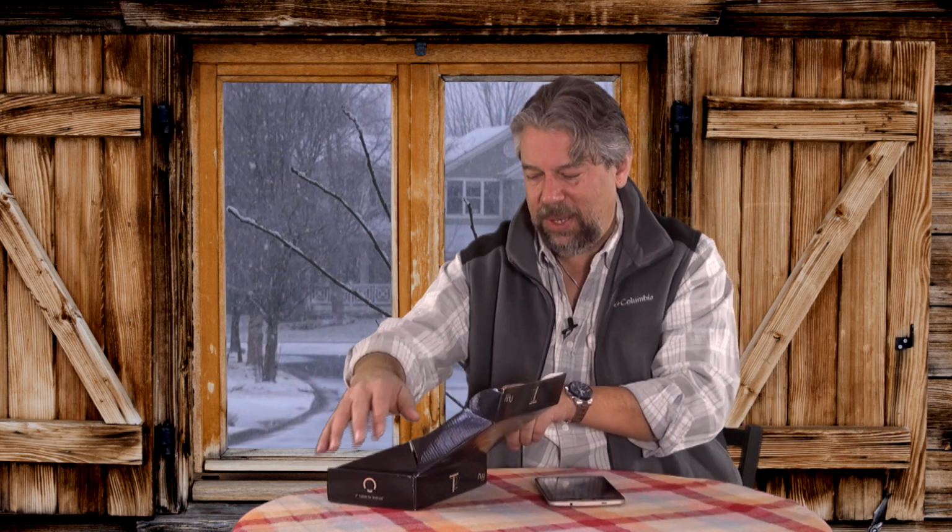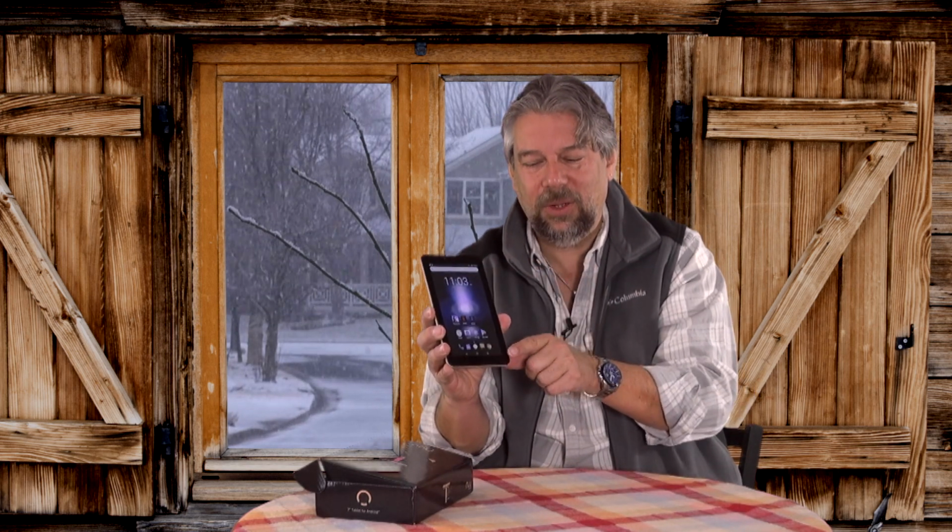There's no case, but let's be honest, this thing's a fairly tough plasticky sort of exterior, so it probably doesn't really need a case that much. And most people tend to really take care of their tablets, so you can go to somewhere like Target and pick up a generic 7-inch tablet case, and this will work fine. It'll just have little bands on the corners to keep it in, but that'll work.